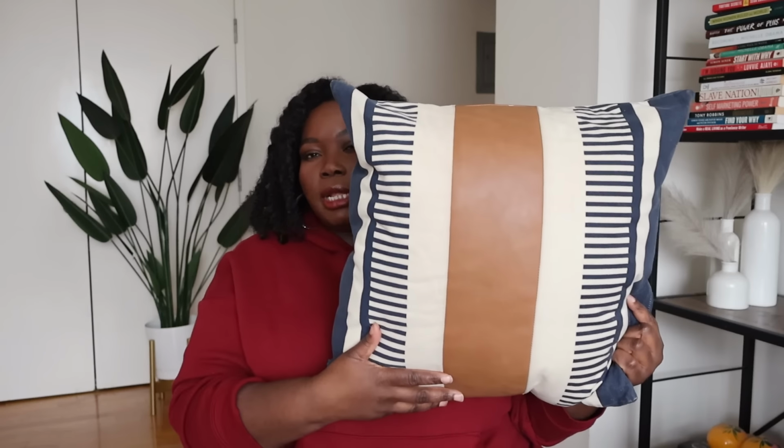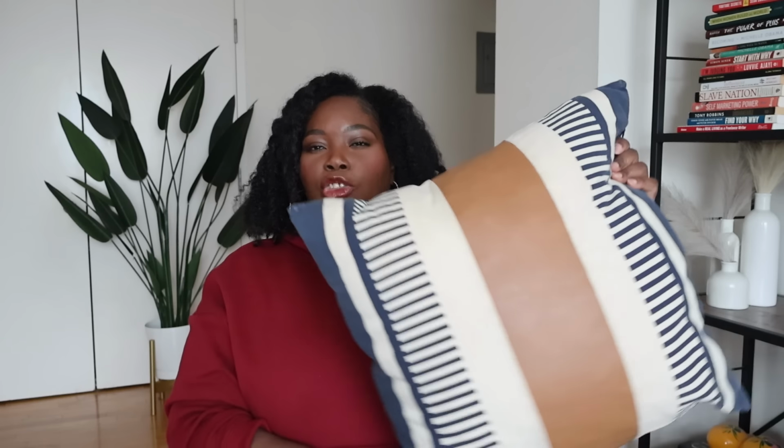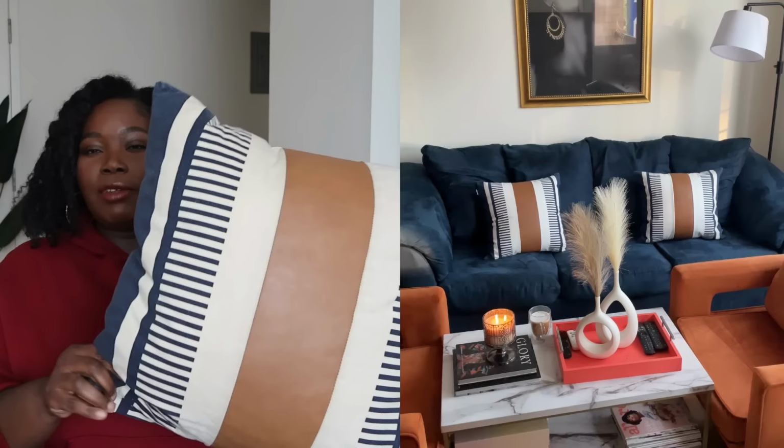So I have two different kinds. I have this one with the brown faux leather stripe in the middle. And I love when you touch it because you can feel the faux leather and then the stripe on the side. But then I have another one, again, with the faux leather stripe in the middle, and then you got the blue and white stripes on the side. They kind of look like piano keys when I look at them. So these pillowcases are going strong, and so is the pillow inside. I'm gonna link the pillow inside as well, and you can get them in different sizes. You can get them in 18 inches, 20, 22, and if I'm not mistaken, the largest is like 24, but I have size 20-inch pillows inside the cases. So definitely check these out.